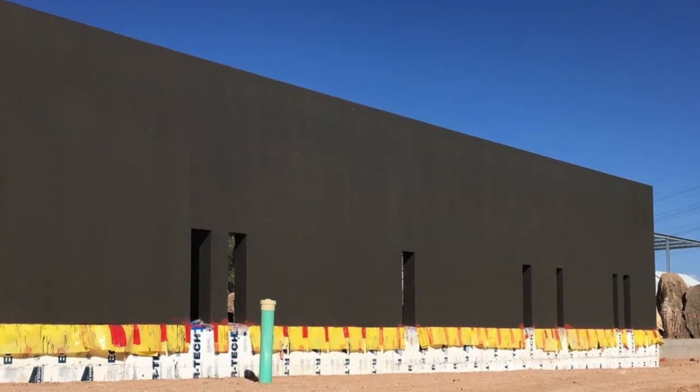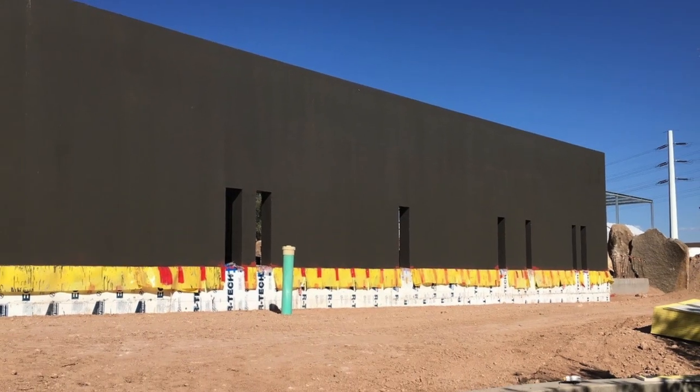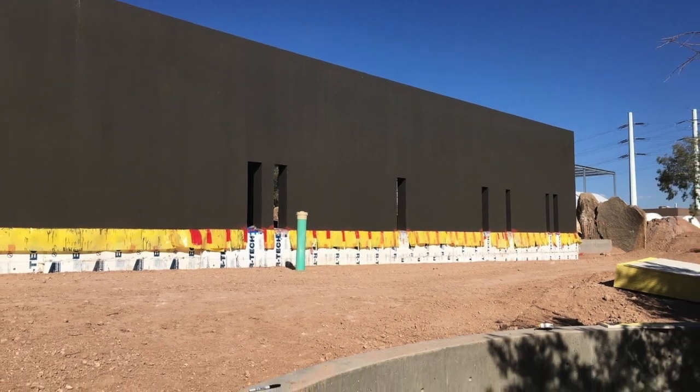There aren't any joints or seams. It's a continuous envelope, almost as you would think of an epoxy floor. It just keeps flooring as long as you're willing to apply it. So it's kind of fascinating to utilize a product like that.